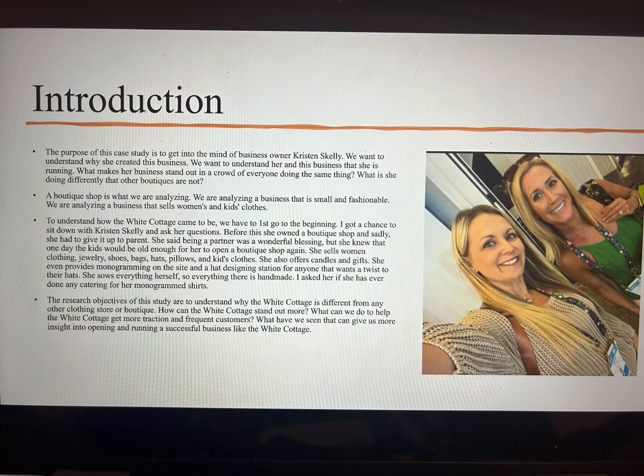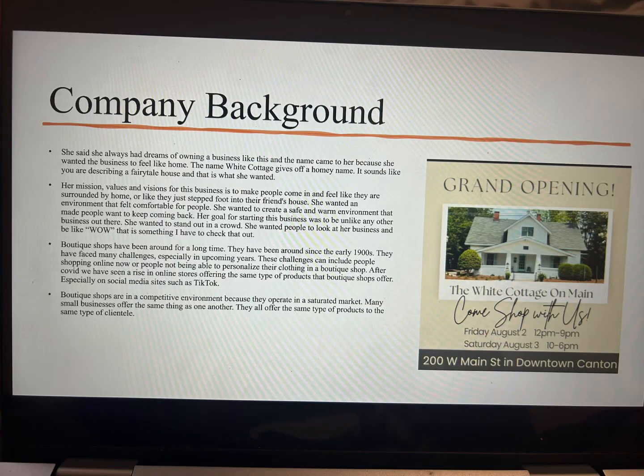The research objectives of the study are to understand why the White Cottage is different from any other clothing store or boutique. How can the White Cottage stand out more? What we can do to help the White Cottage get more traction and frequent customers. What we have seen that gives us more insight into opening and running a small business like the White Cottage.